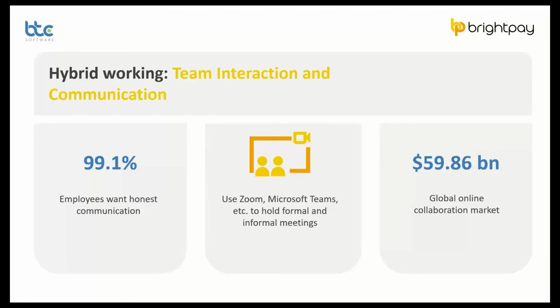Another research statistic from TeamStage showed that the global online collaboration market is expected to reach $59.86 billion by 2023, and a solid 62% of employees predict that instant messaging apps will definitely be massively used.